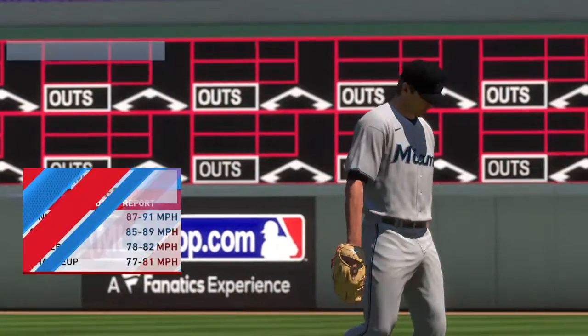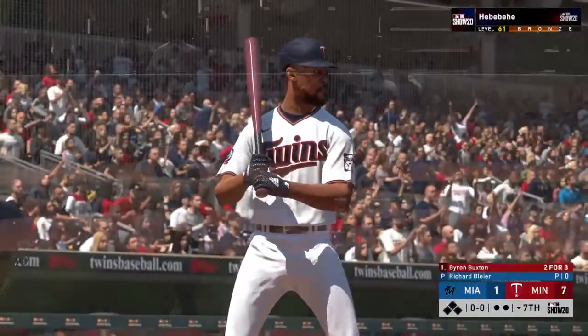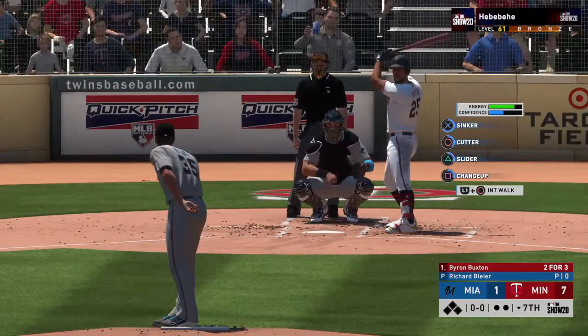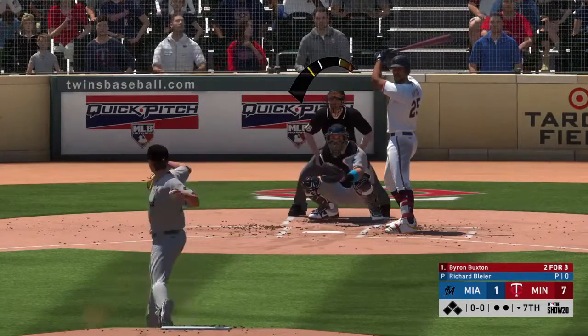Richard Bleier comes on to pitch now, hoping for better results than the other arms that they've run out there in this one. Digging in now, Byron Buxton. He'll match up with a new pitcher to begin their half of the 7th.